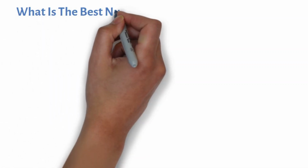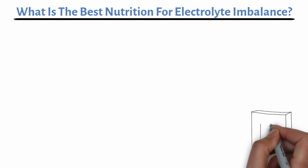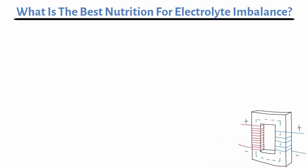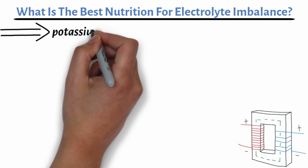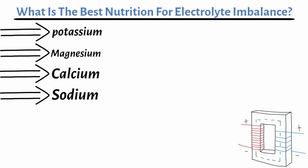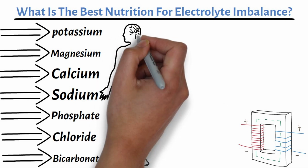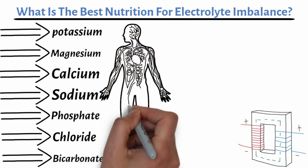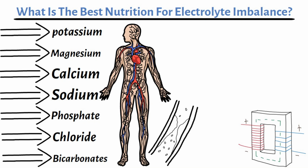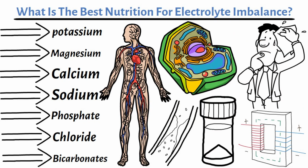What is the best nutrition for electrolyte imbalance? Electrolytes are essential minerals that dissolve in liquids and carry an electric charge. These minerals include potassium, magnesium, calcium, sodium, phosphate, chloride, and bicarbonates. They are crucial for numerous bodily functions and are found in various fluids in our bodies, such as blood, sweat, urine, and even in the fluid between our cells.